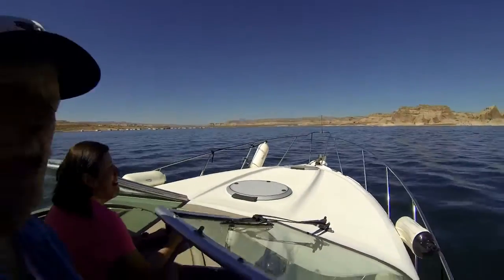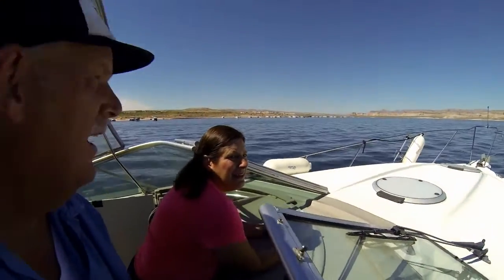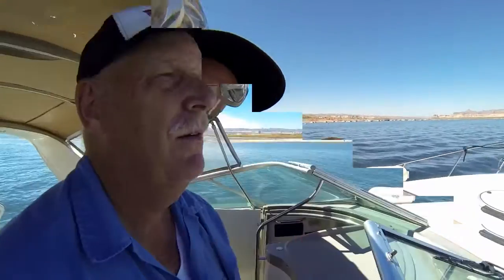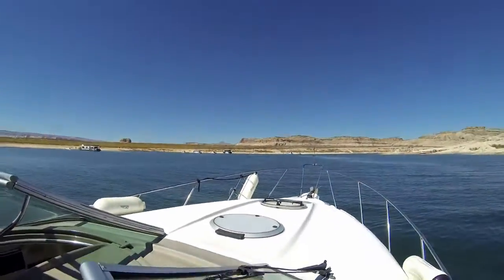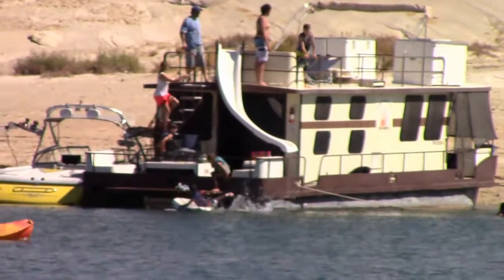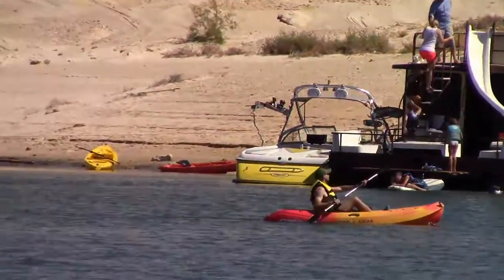And it's a beautiful day out here. And Cinder is hiding in the cabin. So I'll show you more as we go. So we're coming into a cove, and you can see what some of the houseboats do here. Land right on the beach. And that's real pretty out here.